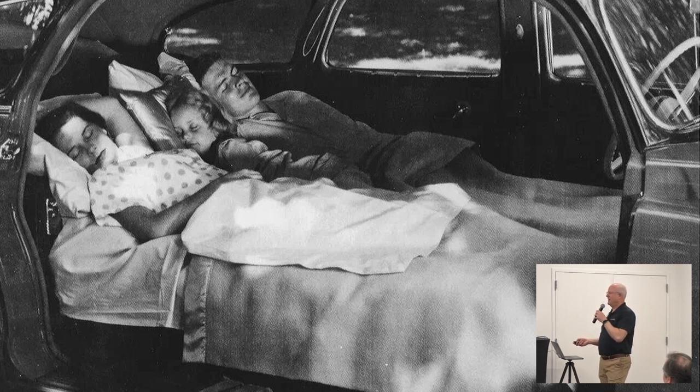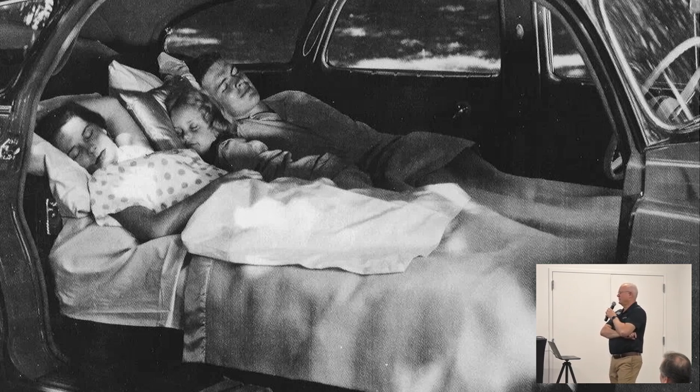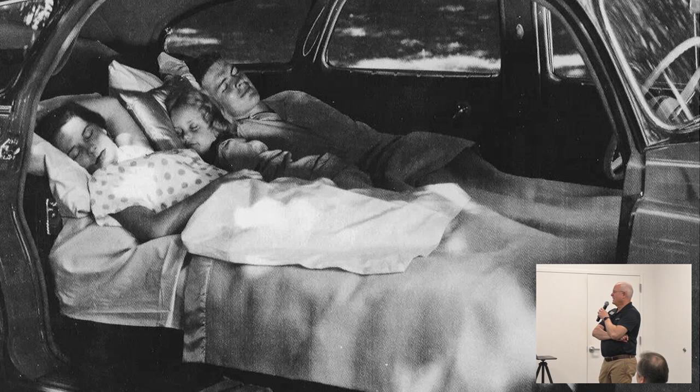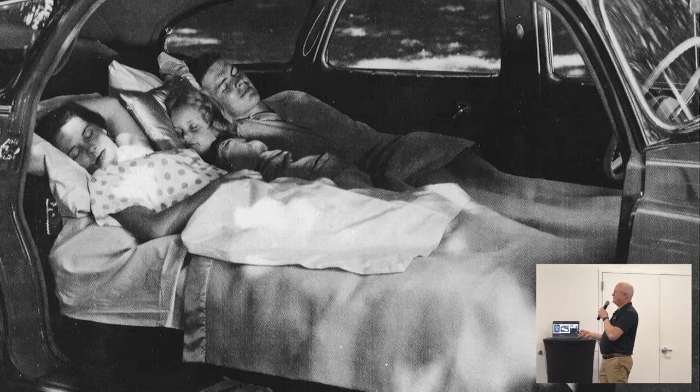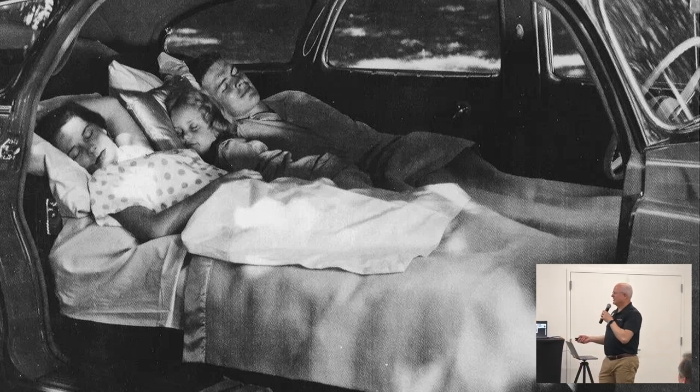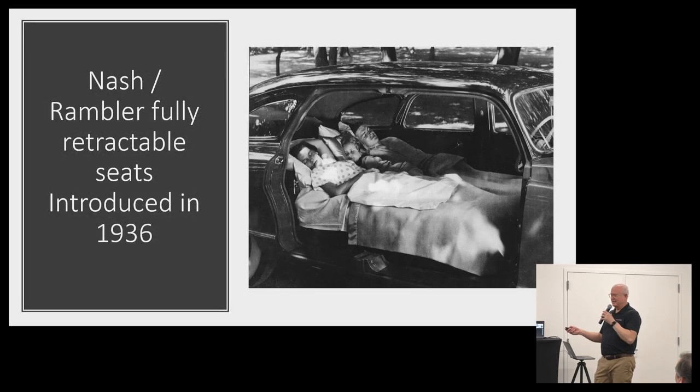Of course, Rambler, Nash kept those through at least the late 50s, I know a 59 Rambler had those retractable seats. Of course, it made all the fathers nervous when the gentleman showed up to date his daughter that had a Nash because of the retractable seats. But pretty common, beloved feature for the Nash and Rambler type cars. And maybe some other cars had fully retractable seats like that. I'm not aware of them that did it to quite the extreme that Nash did, but pretty ingenious little innovation there.